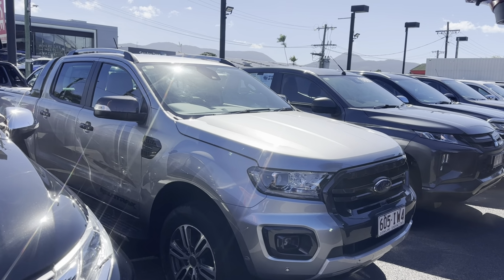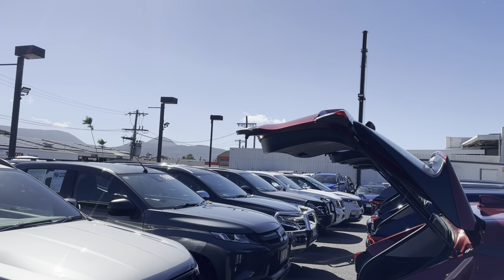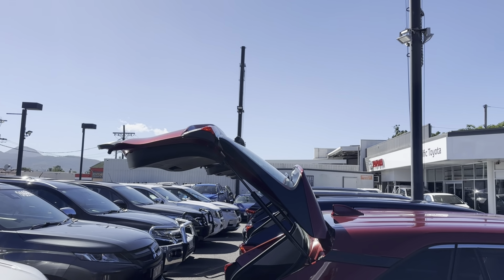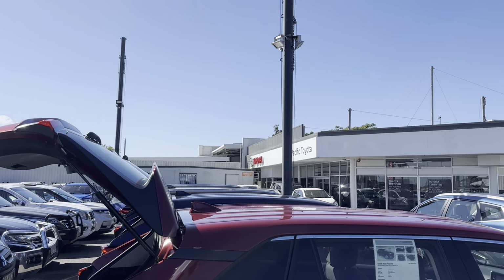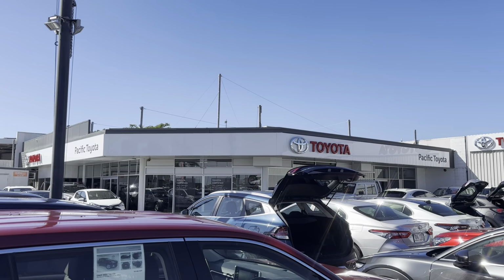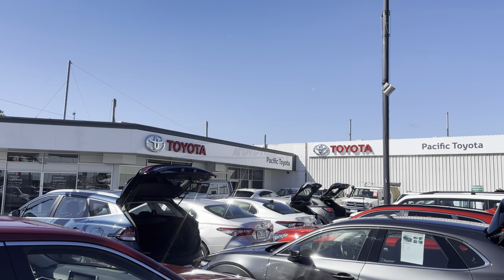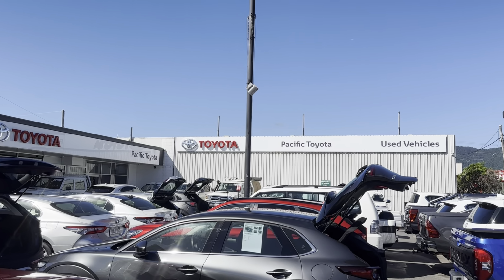Before we get into the tour of the car, we'll just have a quick look around the yard. So this is one of our two used car yards here in Cairns. This one's located at 235 Mulgrave Road, and then the other's located at 77 Mulgrave Road. Just there we have our showroom where we photograph our cars. Just having a look around the rest of the yard now.